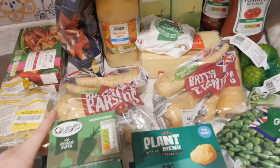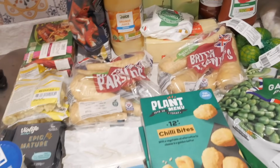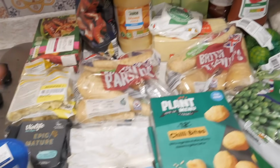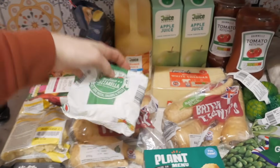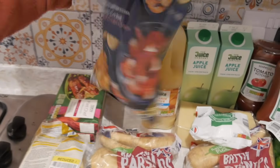We got a few extra parsnips, even though we got loads in the larder. We weren't sure if they'd last. We're going to probably freeze and prep all of them, but we got some fresher ones just in case as well. Some mozzarella for Joel and the kids, for pizzas. I'm probably going to have the leftover vegan cheese that we still have. A big cheddar cheese for the kids and for Christmas. Some apple juice, orange juice, my favorite crisps.